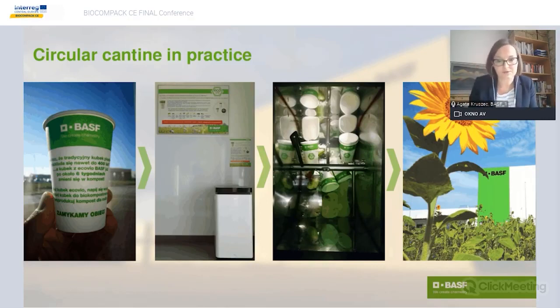And now we have this really beautiful bee-friendly plants around the catalyst plant. So this is what we did, and this is also part of our social responsibility activities, in terms of coating paper with EcoVio solutions.